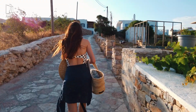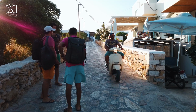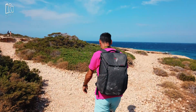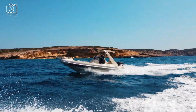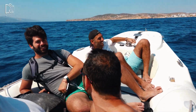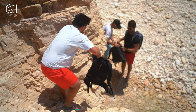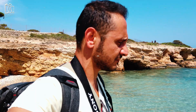Getting around Koufonisi is best done on foot, by bicycle, or by renting a scooter, allowing visitors to explore the island's picturesque landscapes and hidden coves at their own pace. For those who prefer more leisurely transport, local boat tours provide a unique way to visit remote beaches and sea caves that are otherwise hard to reach. The island's compact size and well-maintained paths make navigation straightforward, ensuring that all major attractions are easily accessible.